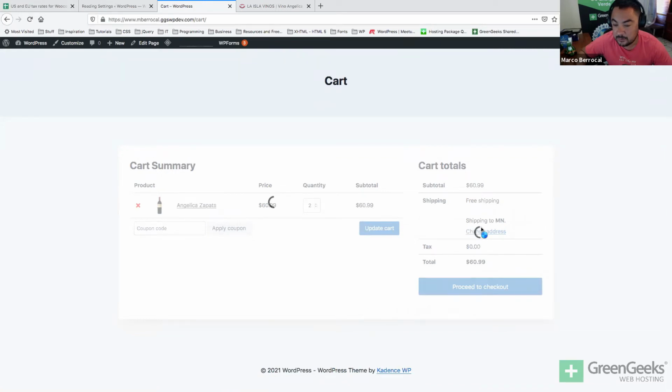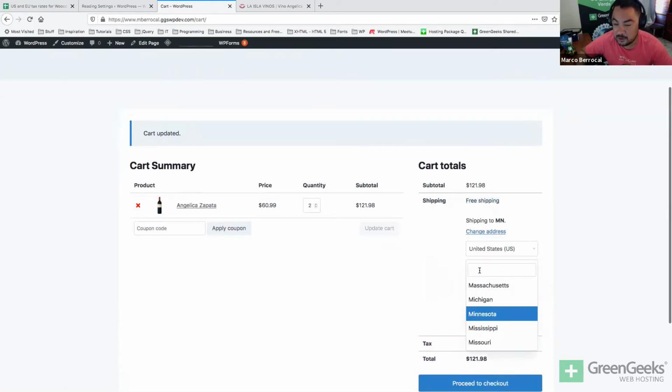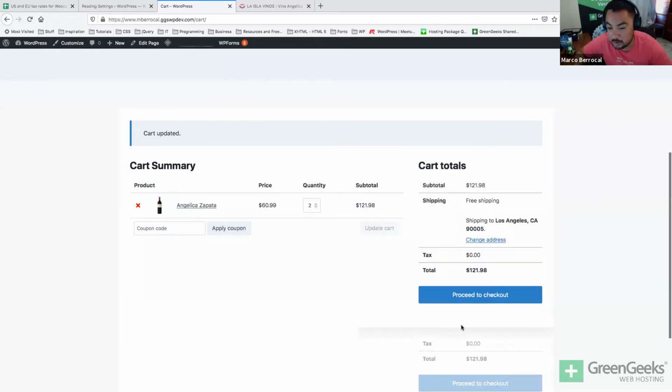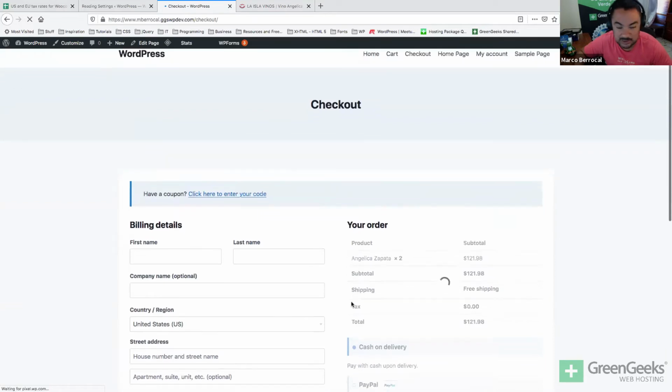and I have free shipping available because I haven't set up my shipping zones yet. But if I change my address, and let's say California, city Los Angeles, and zip code this, I'm going to update. It's going to show up as 0 because I haven't set that up. The tax thing is the thing I'm worried about. I thought I had that set up, but we'll take a look at that.